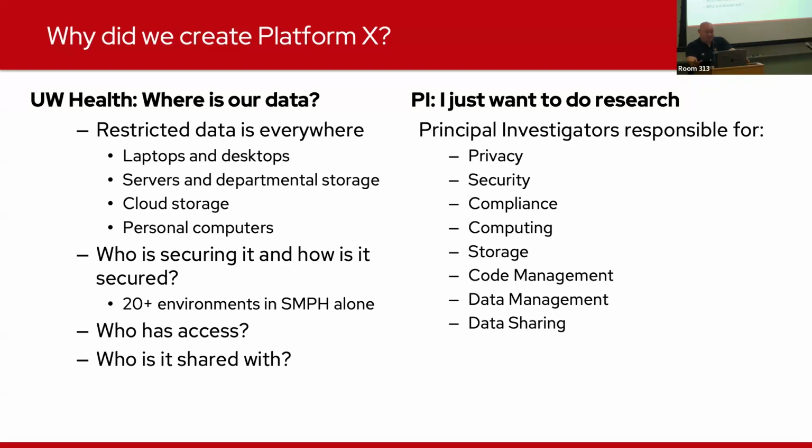So the other party in this is our investigators, our researchers. We ask a lot of our researchers, and it's unfair, right? I mean, we ask them to be experts in privacy and security and compliance, not just HIPAA compliance, but FDA compliance and the things you have to do for the Center for Medicare Services, et cetera, et cetera. We ask them to go find their own computing. They may work with IT departments to do some of these things, of course, but we're asking a lot of them.